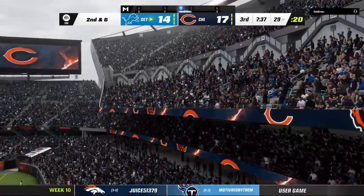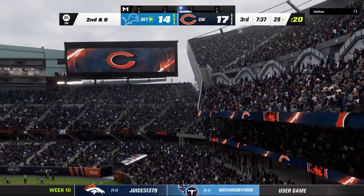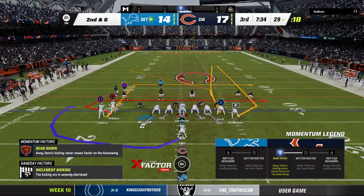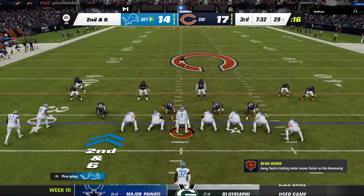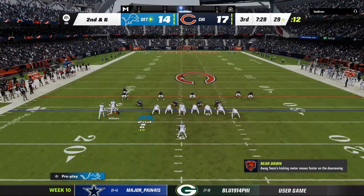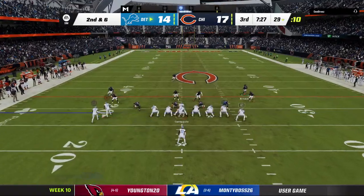Here we go. Man, I just love being in this stadium. So much history, tradition, so many great teams and games, and we're seeing a pretty good one right now. Hotly contested in the third quarter.